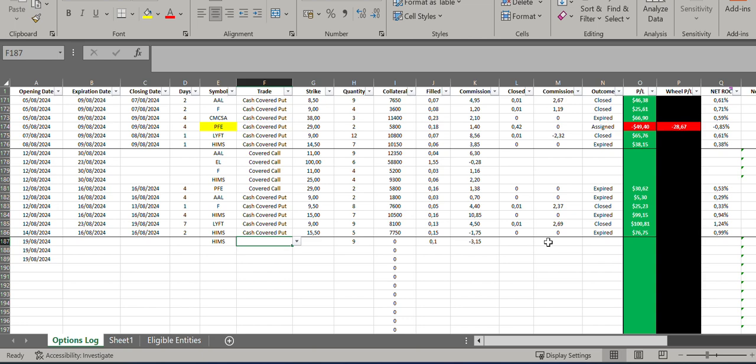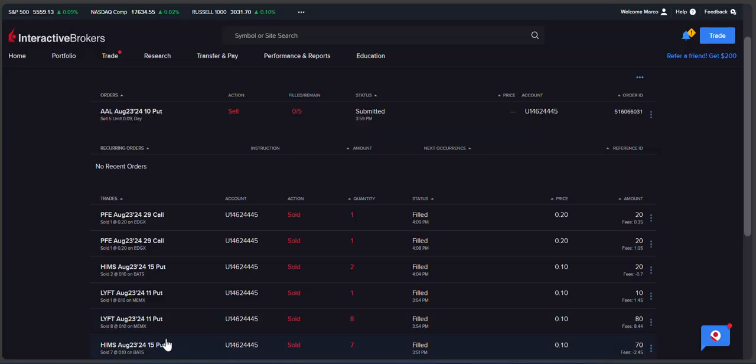and this is a cash covered put. The strike was 15, and these have a maturity of 1 week, all right? So this is it. This trade is input, right?